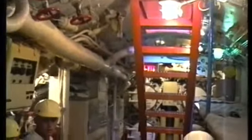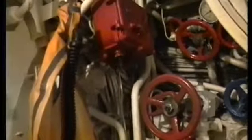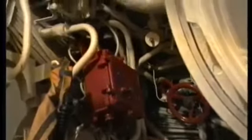Torpedoes are loaded back here, and to load them we must do this when we're in port. We'll fill the forward ballast tanks with water to tilt the stern out of the water. These here are not original either. We have cut a hole in this pressure hull, which is 1¼ inches high nickel stainless steel. And we've added these stairs in. You can see where the cork insulation has been cut away here as well.